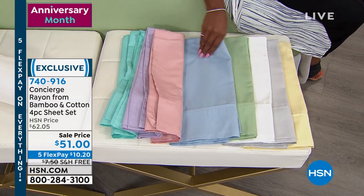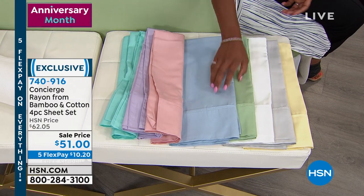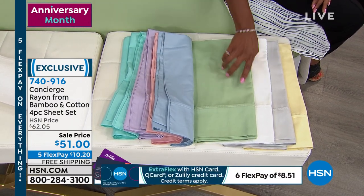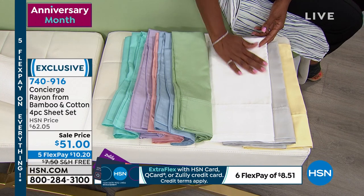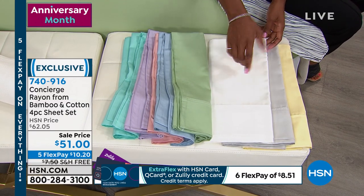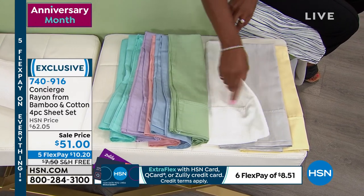This one is chambray blue, which I also think is great. And think about all of the different bedrooms that you have in your home that you want to outfit. Obviously, this is the sage that's on the bed. We've got white. And if you love a crisp white sheet like so many of us do, and maybe it's time for you to change out of the ones that you have because they're dingy, because they're stained, whatever the reason is, this is a beautiful option.